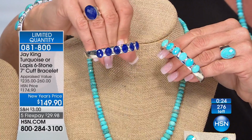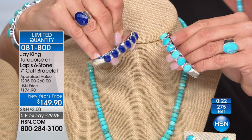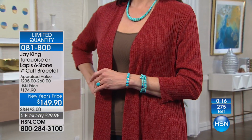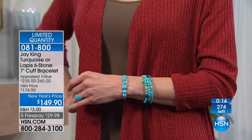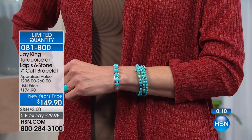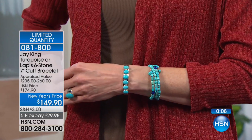If this is something that's appealing to you, if you love wearing cuffs, I personally love to layer Jay's cuffs with my turquoise stretch bracelets or my lapis pieces. It's just a wonderful way to do it. Look and see that wrap bracelet. That's really cool, by the way. Doesn't that look great with those all tossed on together?